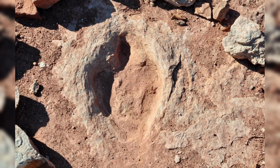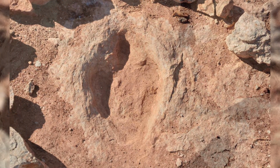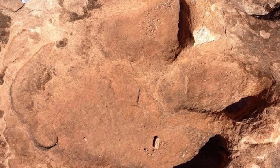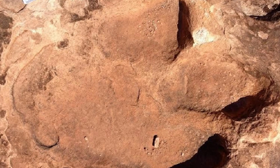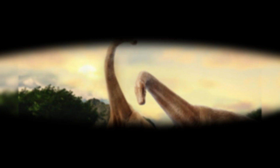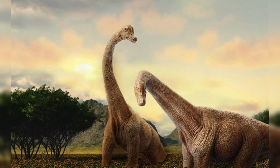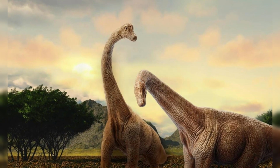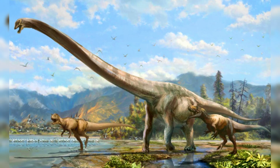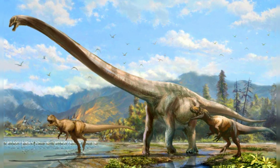Some impressions here are so crisp they preserve claw tips and subtle skin textures, transforming a flat ledge into a living film still. For a channel like ours, dedicated to the stories behind the science, this site is more than news. It's a chance to walk behind the animals themselves, to watch how they used the same patch of earth, and to reconstruct a morning in deep time with the rigor of measurement and the immediacy of eyewitness detail.